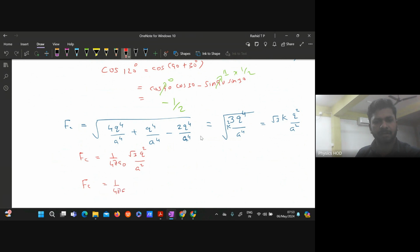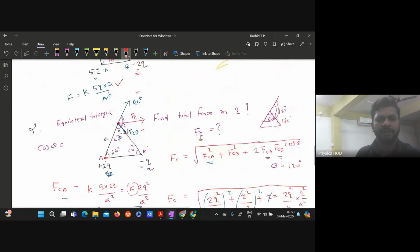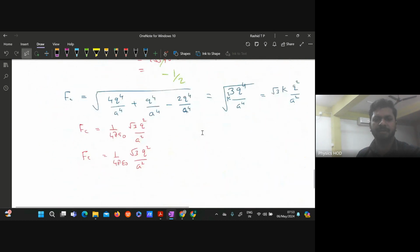To write the direction, we have to look at that picture. That is, our net force is along this direction. If you take this as the x direction and this as the y direction, the net force Fc is along the positive x direction. Then you can mention that here. Now your force is a vector quantity.